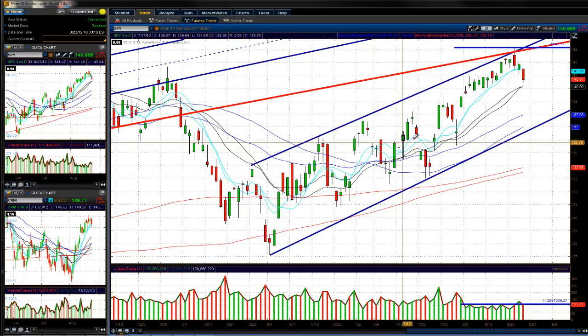So let's go take a look at the SPY daily chart. We remain below this 143 high that we put in earlier this week. The key level that we want to watch going forward for tomorrow's session, the end of the week here, Friday, is this 140 level. You can see we have this rising 20-day simple and exponential moving average right here around the 140 area.